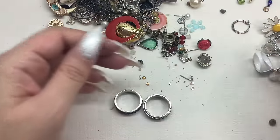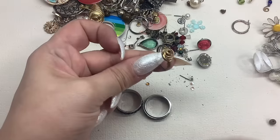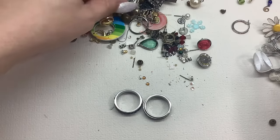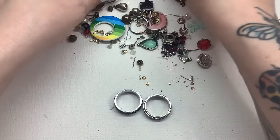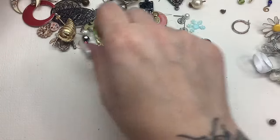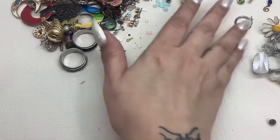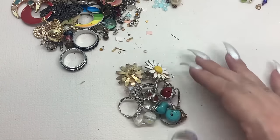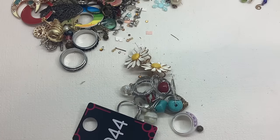Here's another ring. Put that ring in there. This one. Okay, I think that might be all the rings. If I find any more, I'll add to it. So you got all this for one money. It's number 44. And we'll do all that for $5.